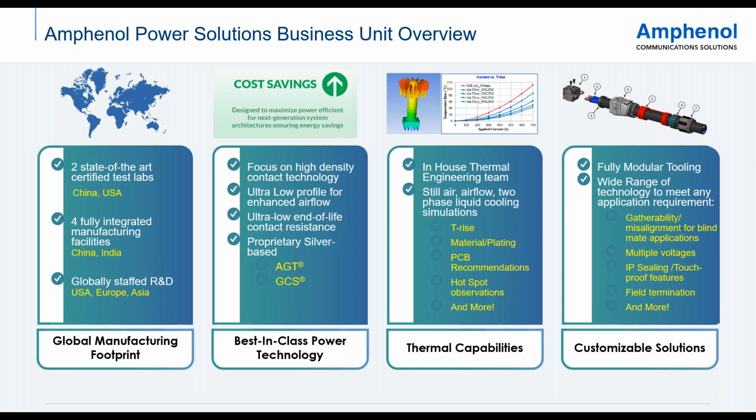So there's really no need to redesign connectors based off whether we're moving from 12 or 48 volts in a given application. We do have IP sealing and touch-proof features for the applications needed. And then we have multiple field termination options for field assembly. A lot of the field termination we do see in more telecom and some data-driven applications in the market today.